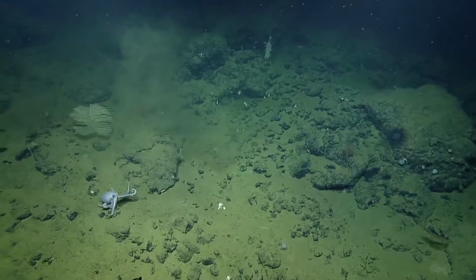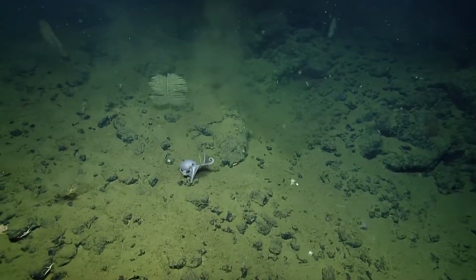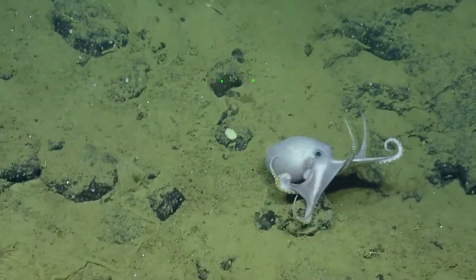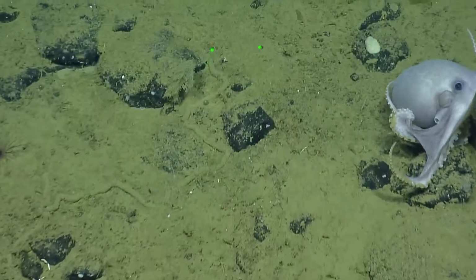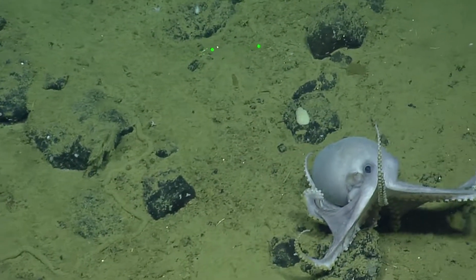Looks like it could be another male below us. That third arm is curled up again, and we seem to see that tendency. Video, let's push in. Yeah, I see the tip, and it goes off at that sharp angle. Yep. I'm not going to show you mine.